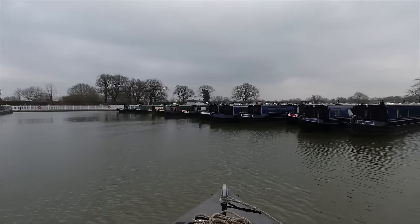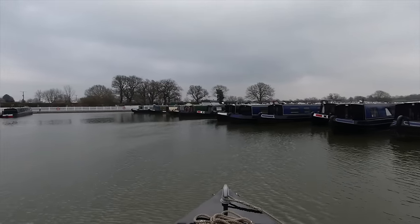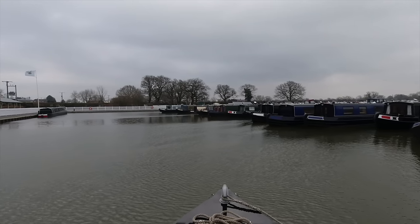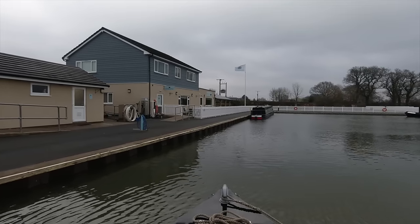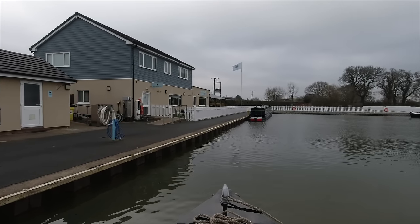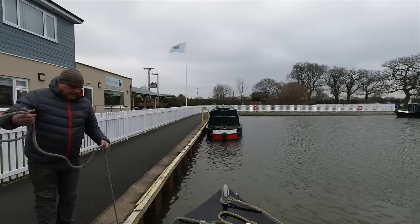There's always a gale when we're pulling into marinas, and today is no exception, as you can see from the flag flying. But fortunately it's blowing in the right direction and pushing me to the services point, where we're going to fill up with water and pop in the cafe and have a cake and coffee.